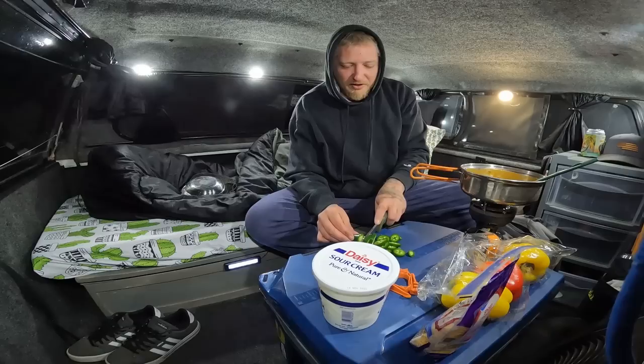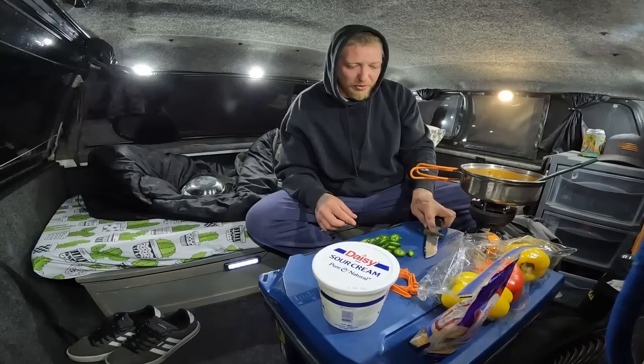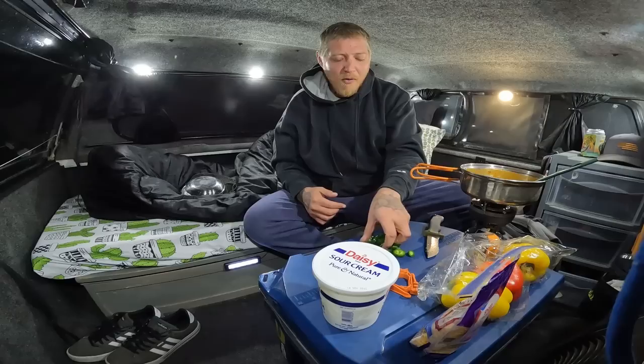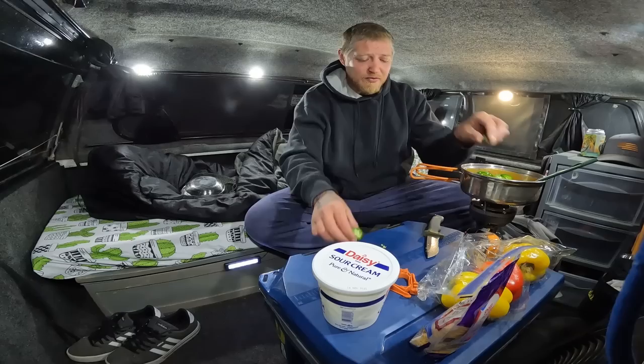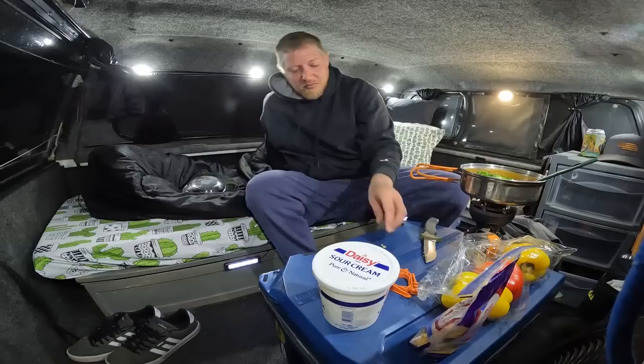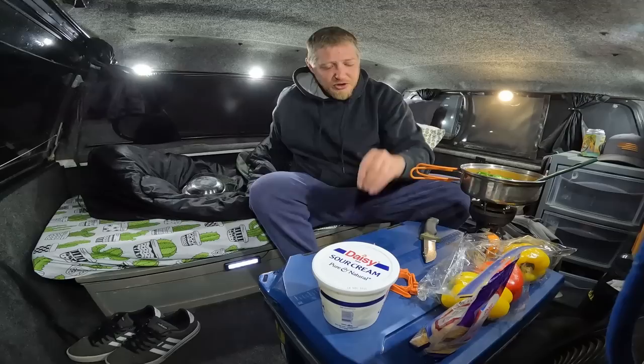Super duper spicy. Dare me to eat a piece? All right, let's do it. Oh, no, probably a mistake. That's not as spicy as the ones I got from Greg, but that's still pretty spicy. We'll put the seeds in there just because I ain't scared. And we'll get a little bit of red pepper.